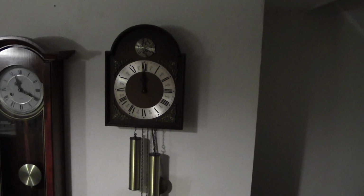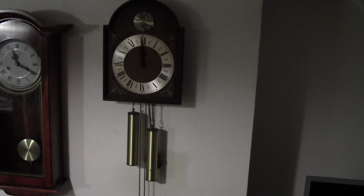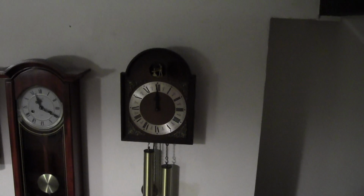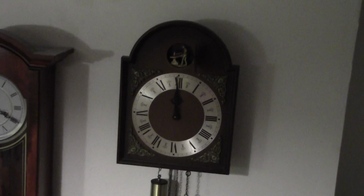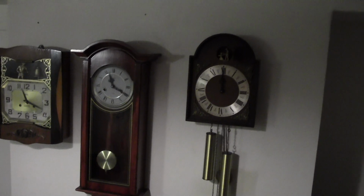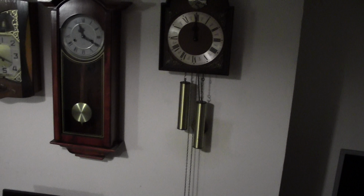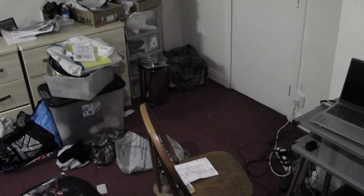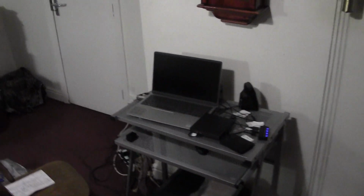That's a chain driven clock, is that. Here it comes. That means it's stopped already, the clock, because it's not working properly, but I'm going to try and get it fixed so it'll be working. So don't worry about it, I'm going to try and get it going.